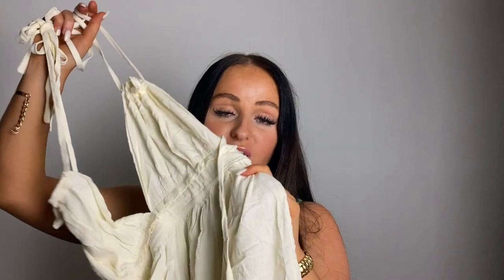Because sometimes in these kind of dresses, they're too baggy, whereas this, you literally tie it to how fits you, so it fits perfectly. So yeah, honestly, I could not fault this dress enough. You need it in your life. Definitely recommend. Okay, I need to stop whittering on about that dress before this whole haul is just me whittering on about that dress.